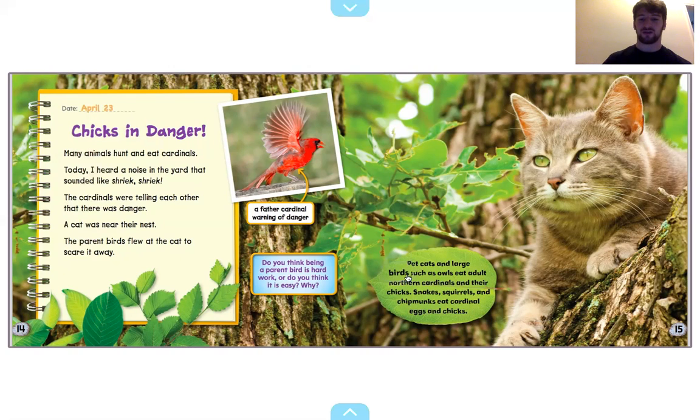Pet cats and large birds such as owls eat adult northern cardinals and their chicks. Snakes, squirrels, and chipmunks eat cardinal eggs and chicks. Do you think being a parent bird is hard work, or do you think it is easy? Why?